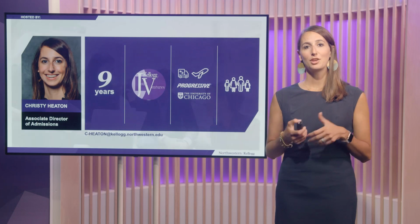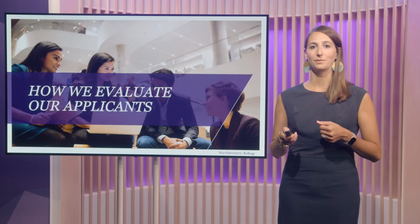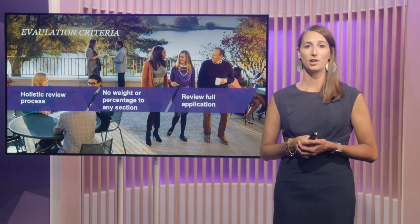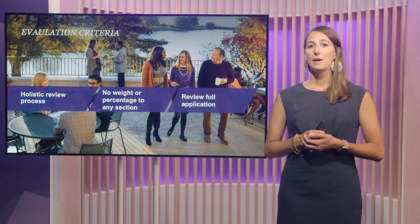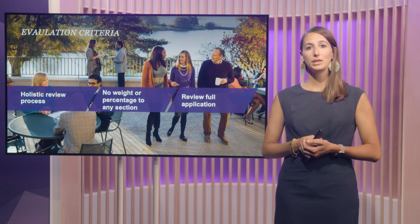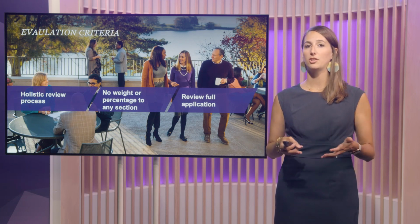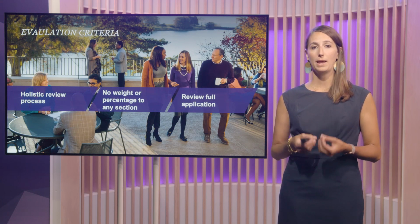So let's get to the stuff that you really want to learn about, how we evaluate our applicants here at Kellogg. I'm really proud to say that we have a holistic review process here at Kellogg. There's no one part of any application that makes or breaks an applicant. It really is about getting to know our candidates as a whole. We put no weights or percentages to any single category or attribute. It's really about the complete package.